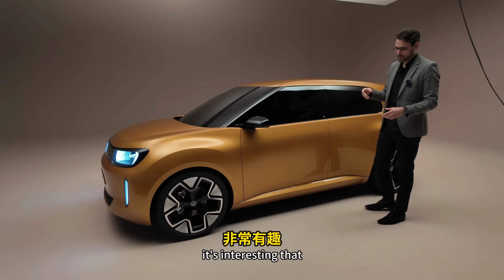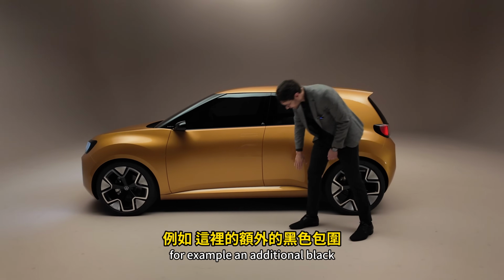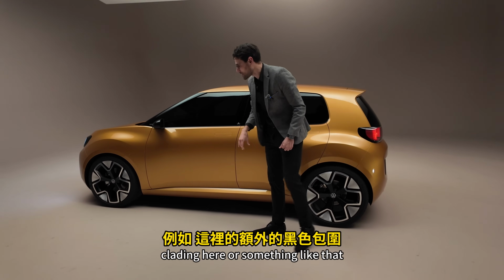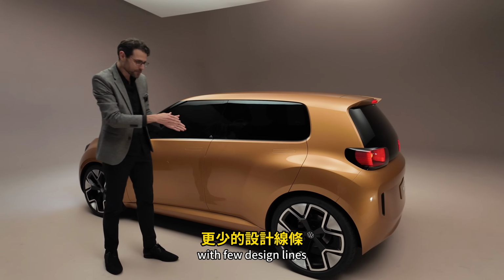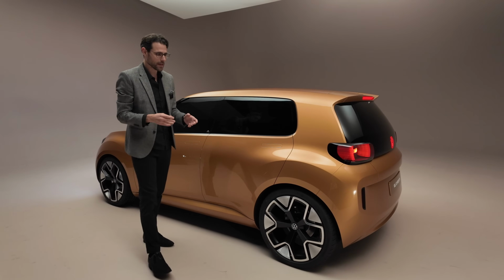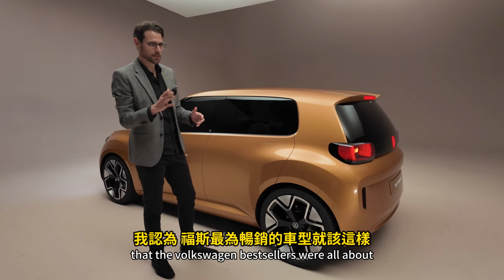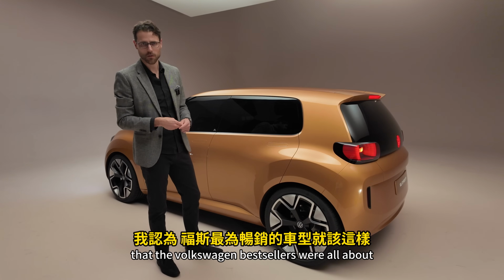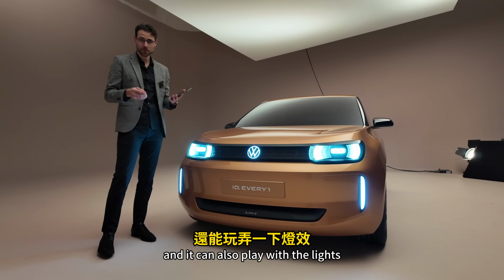And why is that actually? Because they left out so many elements, like, for example, an additional black cladding here. This simpler, maybe a little bit monolithic design with few design lines creates a more timeless look. And I think that is also something the Volkswagen bestsellers were all about, that they always had this really timeless look. And I can also play with the lights.